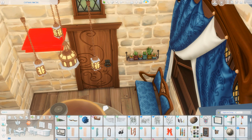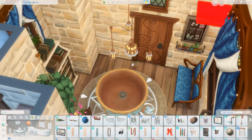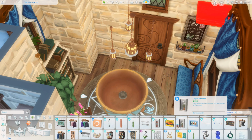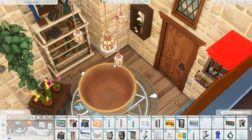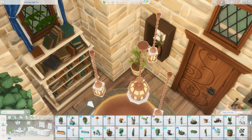I decided to get this little chalkboard because it has some crystals on it and that just felt appropriate for the space. And then what did we put on the wall over here? I honestly don't remember. I just kept grabbing so many different items and trying to decorate. Oh, I got some more like flowers and stones and stuff. It just kind of felt appropriate, and it's an item I don't use very often, so I thought it looked nice over here.